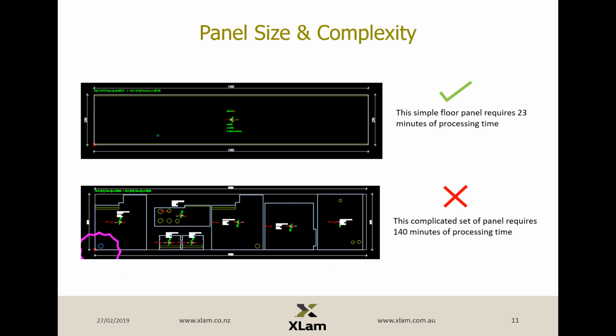This is an example of a billet, so a nested billet. One large format billet with one panel on it versus the same size billet with multiple panels on it. You can see 23 minutes to process versus 140 minutes. And those are the actual times that we've taken from our software. So almost 6 times the amount to process that there. So obviously it will come at an additional cost.